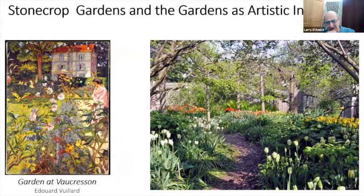Beautiful place, just lovely, grounds and all that. And what I'm going to do today is I mixed the garden from Stonecrop with some paintings that I thought were inspired by gardens, and much of the work that I'm going to show, at least half of it, is going to be from American Impressionists. Others are basically European painters like Bouillard, which is the image that's on the left right now.